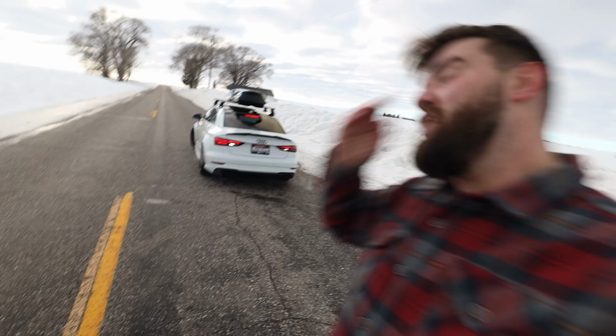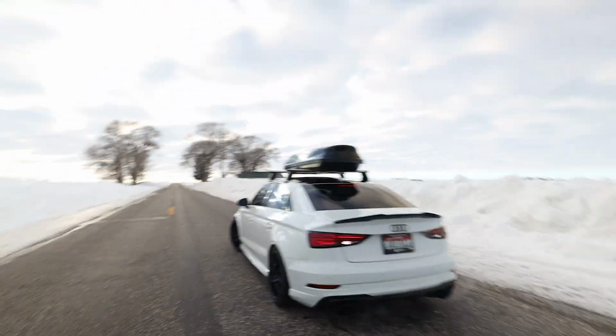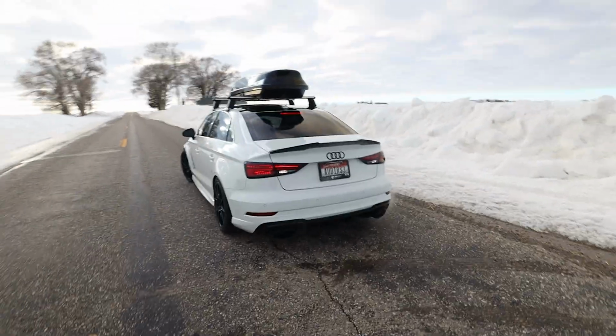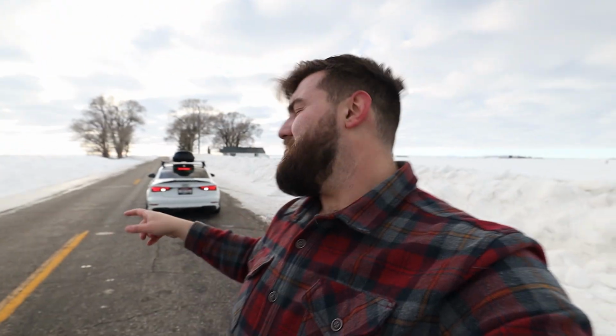Guys, just look at this thing. We just wrapped up taking photos in this first spot. This thing looks so cool. Just look at that. This thing sounds insane too, but we're actually about to go hop in and go for a ride in it. This thing is a stage 2 tune and has downpipes and all that stuff, so this is gonna be insane. So let's hop in and go for a ride.